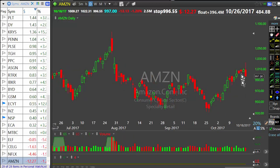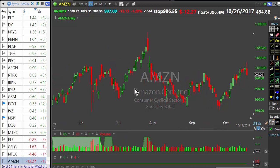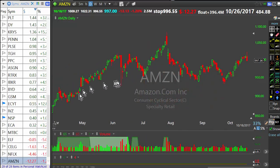Amazon is another one, a large stock that has been successful on the short side in recent days, recent months. Every time it had gone down, it had a follow through. So that's another one. Those are some of the things.